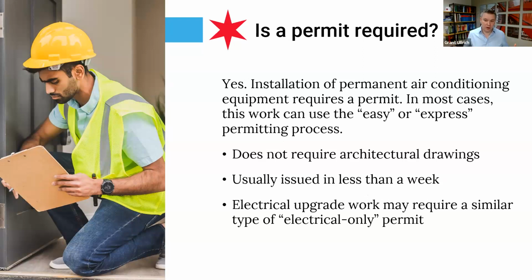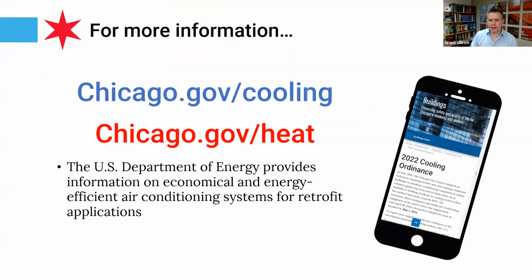So good news is almost all air conditioning installation projects for retroactively installing it in a residential building, including the associated electrical work, are eligible for the easy or express permit processes that we have, which generally does not require architect prepared plans and are generally issued in less than a week, compared to some of our more involved permitting processes that do take longer than that and require more preparation on your end.